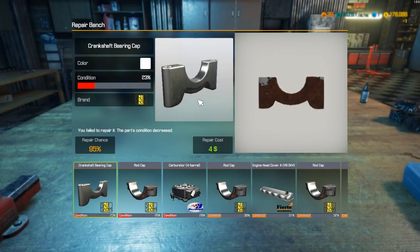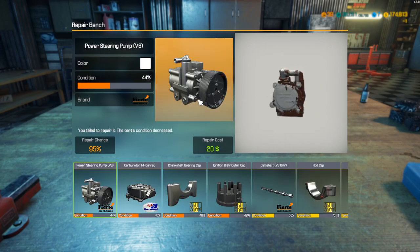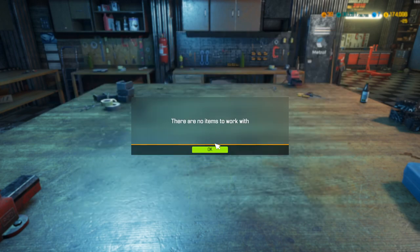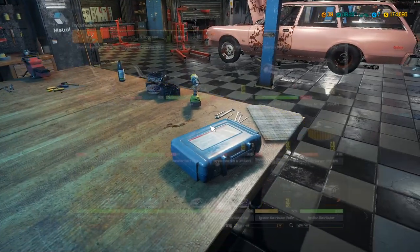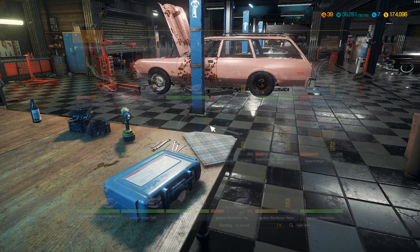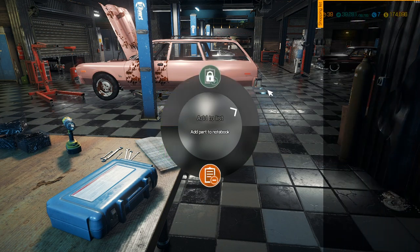Alrighty, just gonna throw everything we got at it. Is what we don't need, because we are going to use some performance part stuff we can just sell off. Let's see what we were able to fix. Not the starter for sure. All right, let's make sure our parts notes are clear. Yep, and they are.